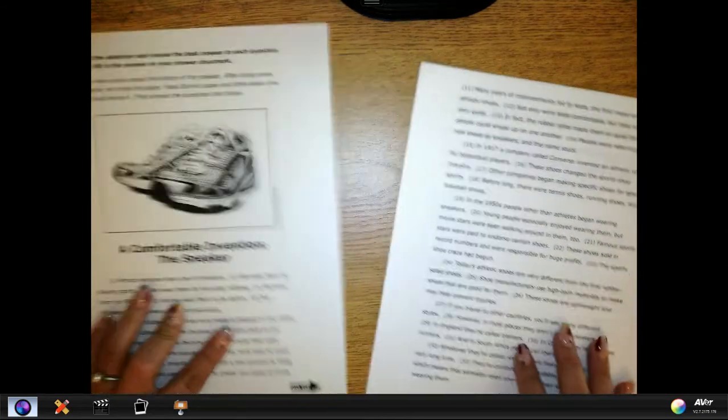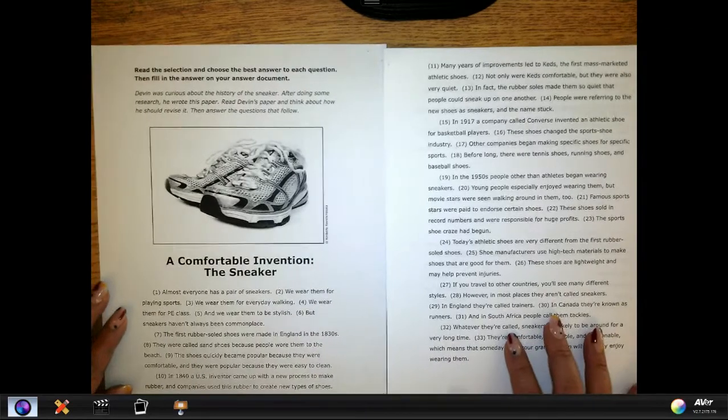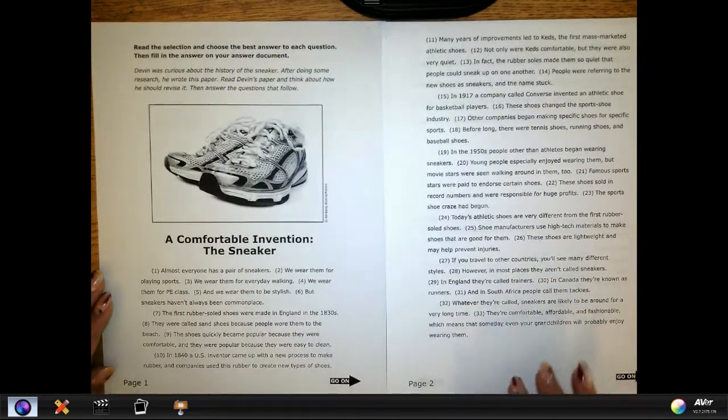The first selection is called A Comfortable Invention, the Sneaker. I will read this selection, and I will read the questions that follow this selection. If at any point you need to pause the video, you may do so, or rewind it to make sure that you understand what I am saying. Let's begin. Read the selection and choose the best answer to each question, then fill in the answer on your answer document.